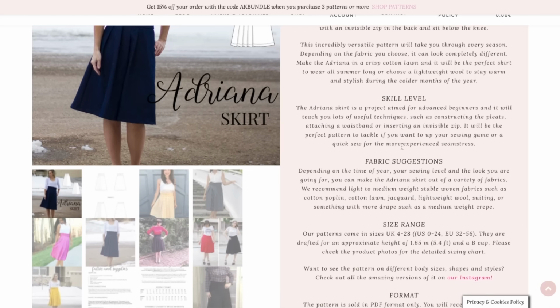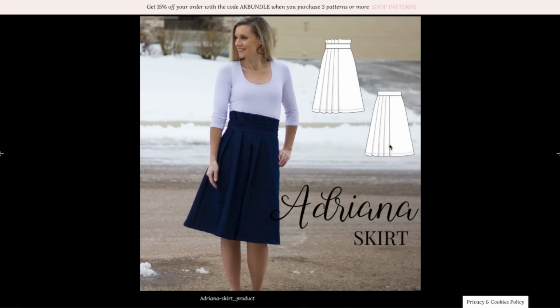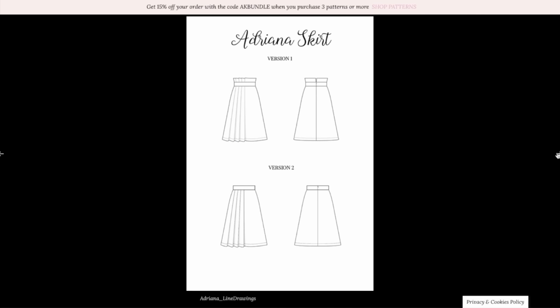All right, let's take a look. I'm not typically a skirt person. I don't really know why. I guess because I figure if I'm going to make a skirt, I might as well make a dress. But this one is pretty cool and interesting and different, which I like.